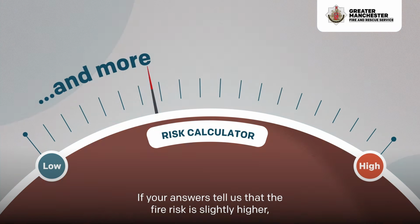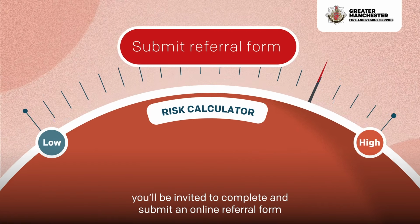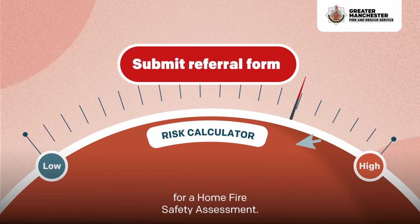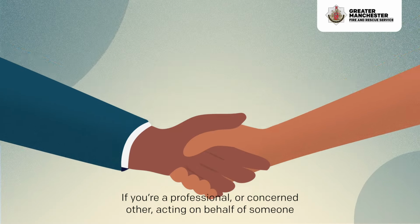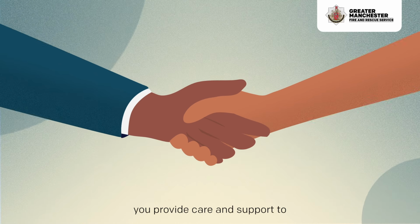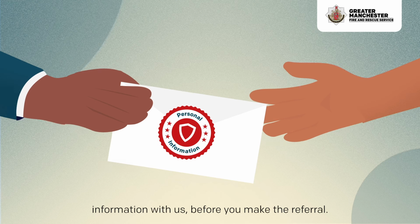If your answers tell us that the fire risk is slightly higher, you'll be invited to complete and submit an online referral form for a home fire safety assessment. If you're a professional or concerned other acting on behalf of someone you provide care and support to, make sure you have their permission to share their information with us before you make the referral.